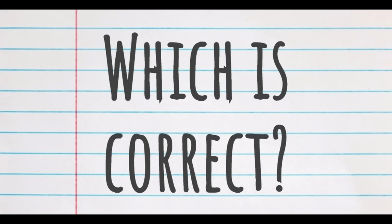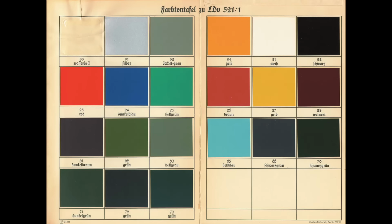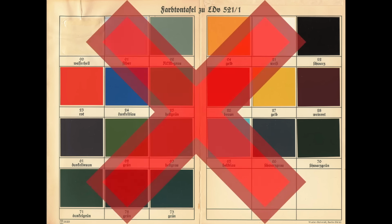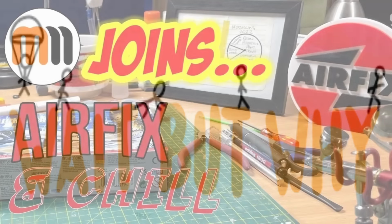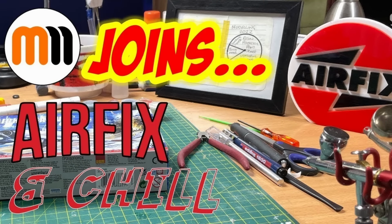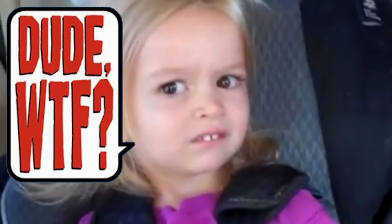So what is the right colour? Well, simply put, there isn't a correct colour for a model. It doesn't matter what historical paint chip a colour has been referenced to, if a paint has been formulated to that exact shade, it'll be wrong for a model. Why is that? Well, as I've mentioned on many live streams and in a few videos, colour doesn't really exist as an absolute. Well, what does that mean?